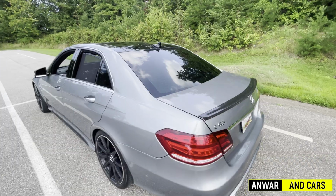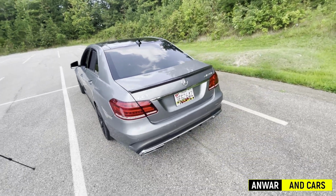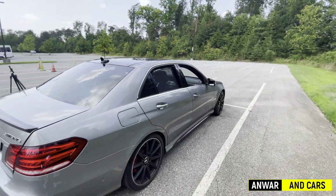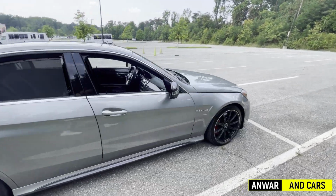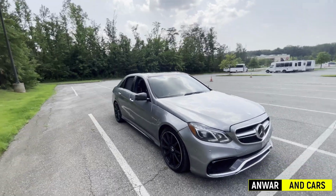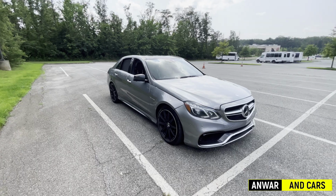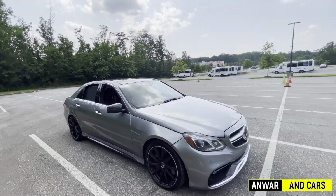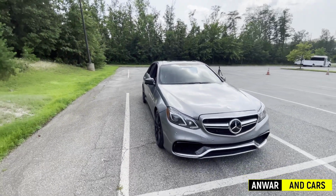Overall, this car is amazing for what it is. It is the perfect daily driver. 600 horsepower, almost 600 pound-feet of torque. Twin turbo 5.5 liter V8 with an automatic transmission. The rear has air ride suspension. It's comfortable. It's quiet on the inside. The doors feel nice when you close them. There really isn't much to knock about this car, to be honest.